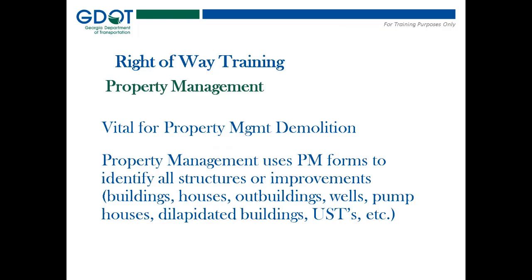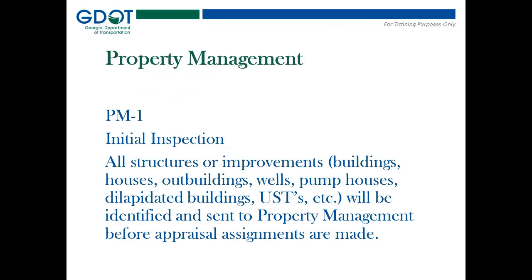Good property management techniques are vital for the demolition of the structures on the property that has been acquired. And the property management departments use various project management forms to identify all those structures or improvements, examples of which are shown on your screen. During the early stages of the pre-acquisition work, all the structures and improvements on the right-of-way to be acquired are inspected, and they're identified, and they're sent to property management before the appraisal assignments are even made.